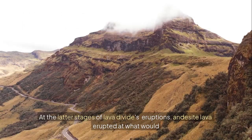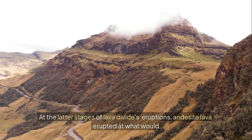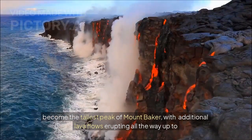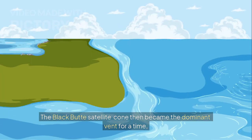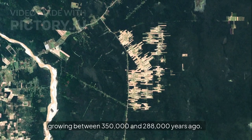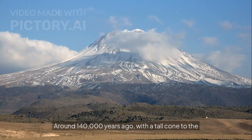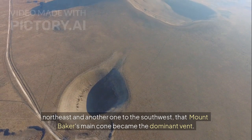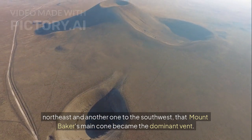At the latter stages of Lava Divide's eruptions, andesite lava erupted at what would become the tallest peak of Mount Baker, with additional lava flows erupting all the way up to 366,000 years ago. The Black Butte satellite cone then became the dominant vent for a time, growing between 350,000 and 288,000 years ago. Around 140,000 years ago, with a tall cone to the northeast and another one to the southwest, Mount Baker's main cone became the dominant vent.